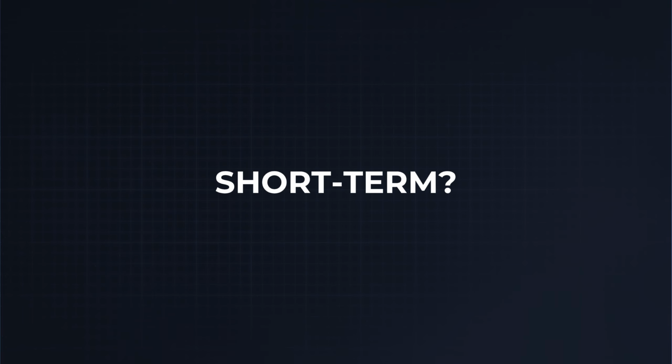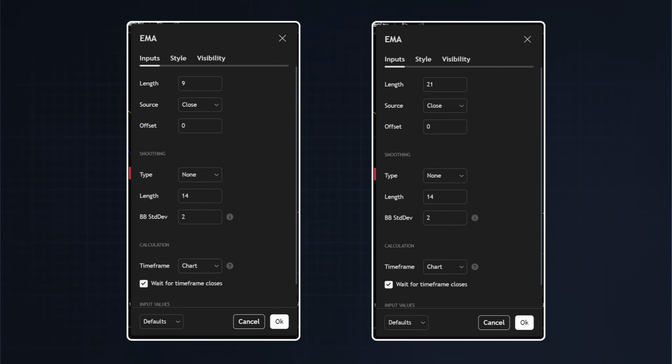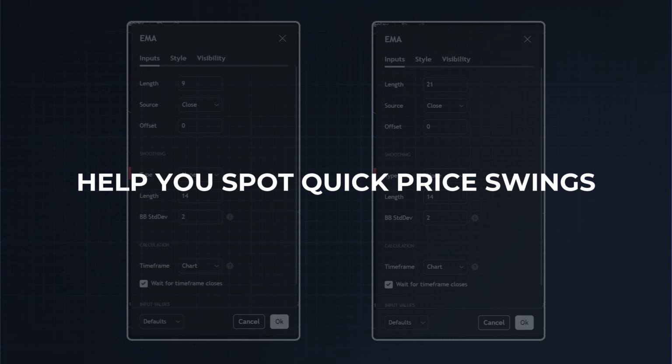But what if you're trading short-term moves? That's where EMA 9 and EMA 21 come in. These shorter EMAs help you spot quick price swings.